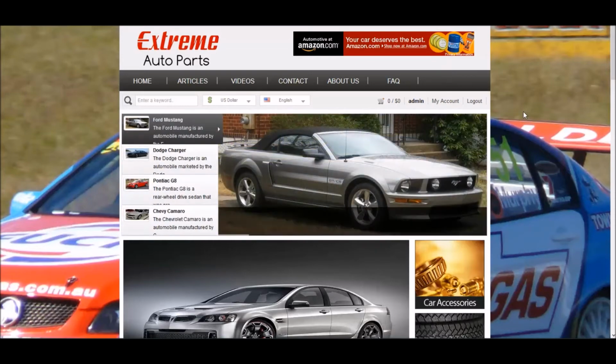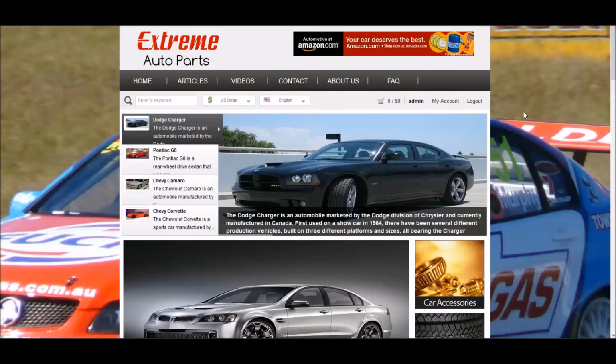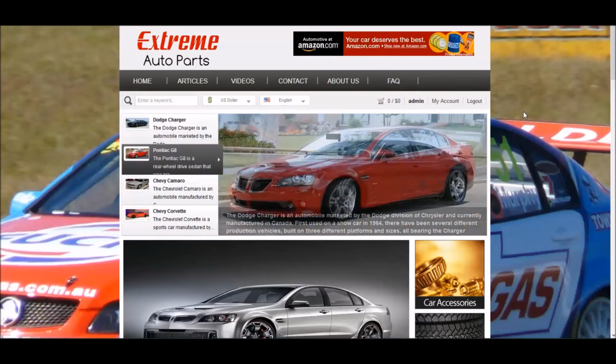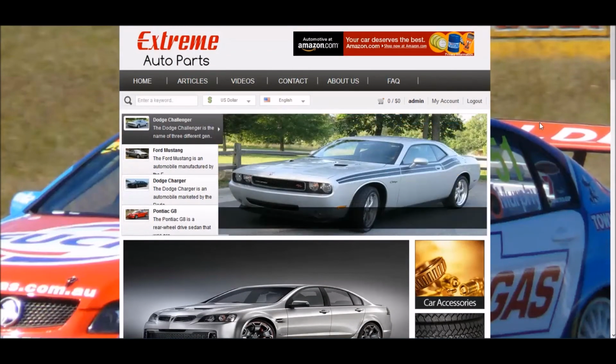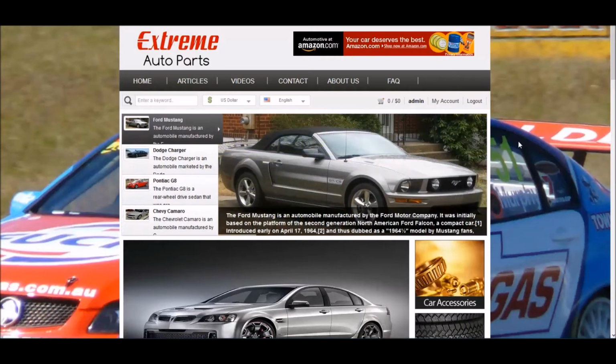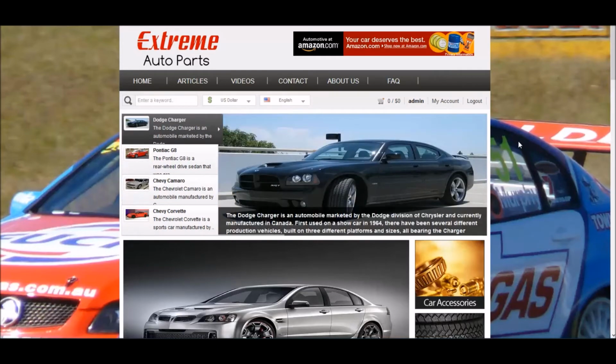But this is a custom made site, and it does run on a Shop Clone framework. So if you've purchased any of the Shopper Portal sites, you know about the Shop Clone framework and how powerful it is. So we can just take a look at the homepage of the site. In the slider, we got some of the most popular muscle cars as far as US muscle cars, and a couple from Australia, the Holden Commodore. That's a particular car that I really like.